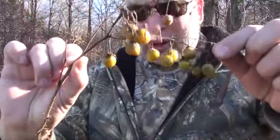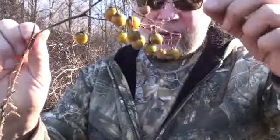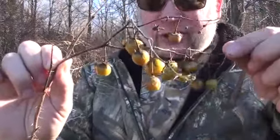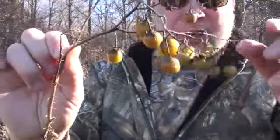As you can tell, the berry clusters grow pretty thickly. There's a lot of them on there, and they really do look an awful lot like cherry tomatoes at this stage, especially when I take my color corrective glasses off and everything kind of blends and looks the same to me.